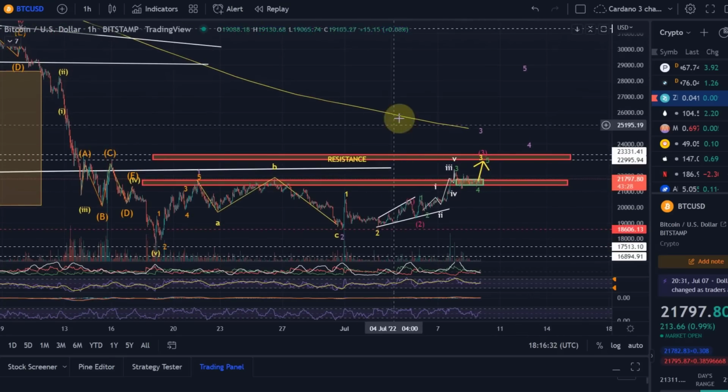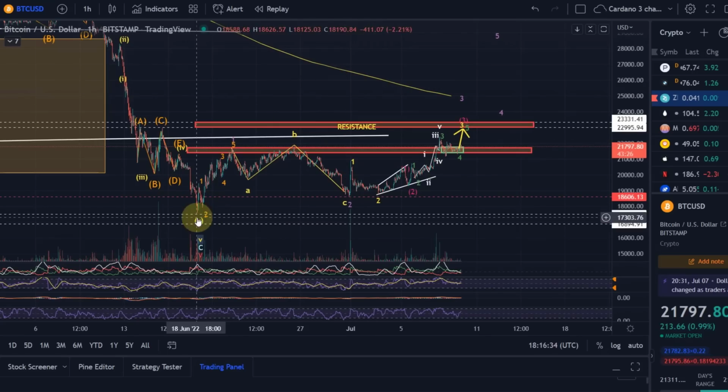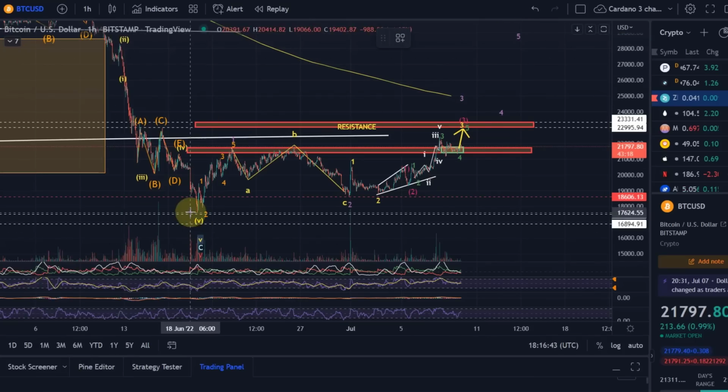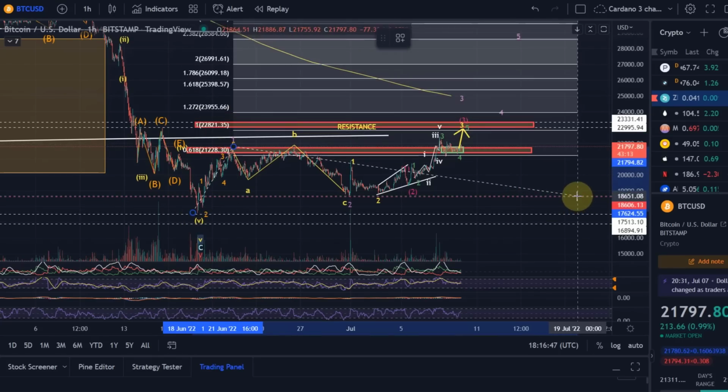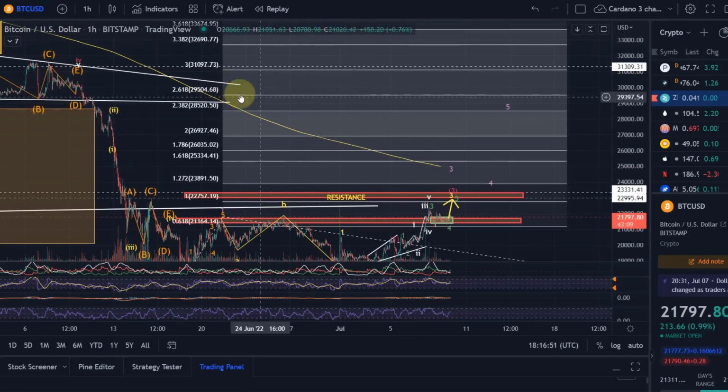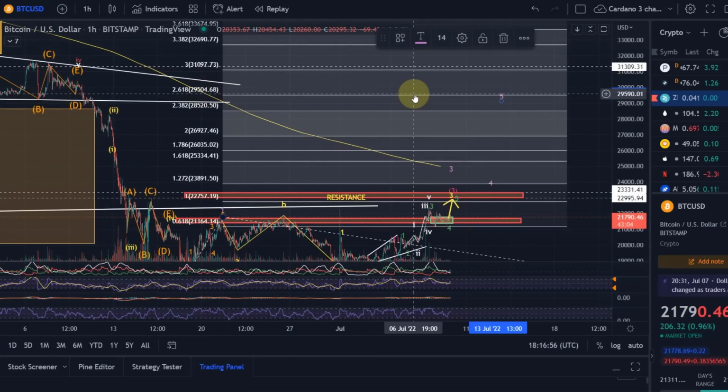So we can also estimate where, we've got this higher level wave degree here, the 1, the 2, the 3, the 4, and the 5 in purple. We can also estimate where the wave 5 will land, which means where that first larger impulse that we are working on here would be complete. I'm looking here somewhere into the region of 30K. Yeah, so around 29.5, looking here at roughly the 2.618 Fibonacci extension level. That also depends on how high the wave 3 will indeed go in the end.